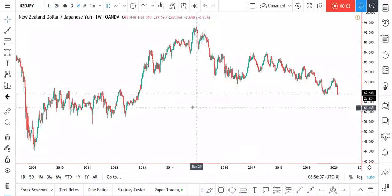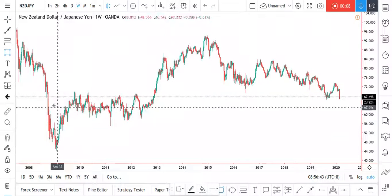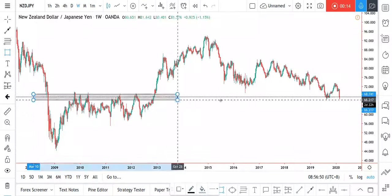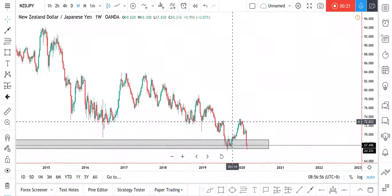What's up traders, let's have a quick look at NZDJPY from a weekly perspective. So from a weekly perspective, what do we have? What we know is that we have a very strong area of previous resistance that now turns support in this area, and what we can expect from a weekly perspective is a push to the upside.